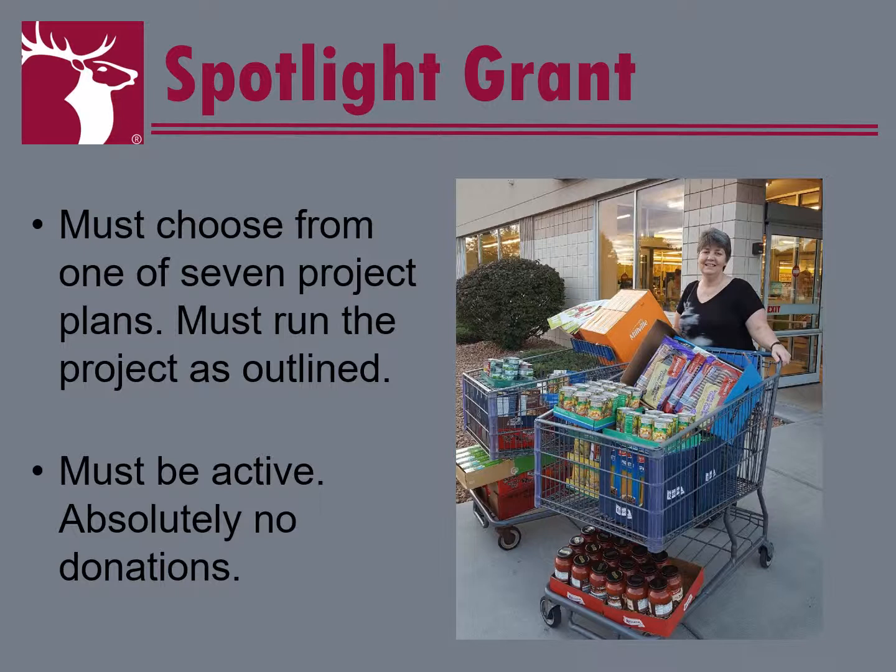We have Welcome Home. We have Adopt a Haven. And we have Stand Downs. As you can see, there are 4 projects for literacy, 3 projects for veterans experiencing homelessness. More information can be found on the Spotlight Grant website. I would highly recommend taking a look at each, learning about the project plan, and seeing if it's something that can fit within your lodge's community.